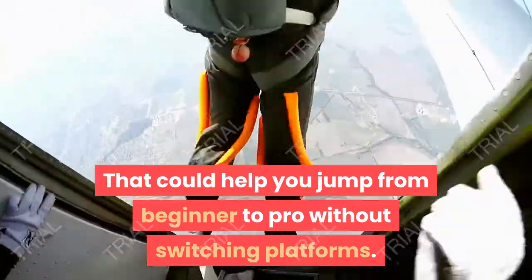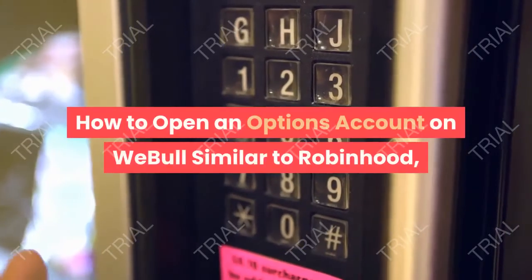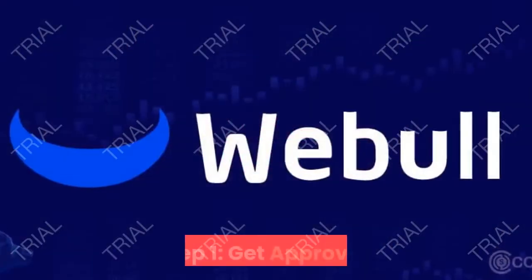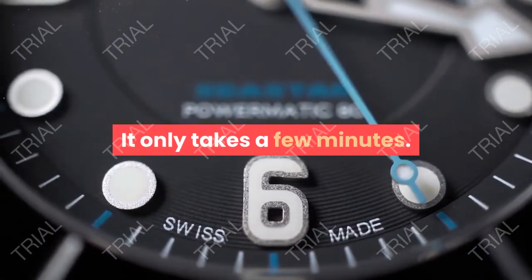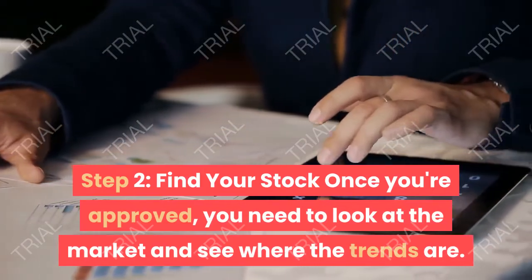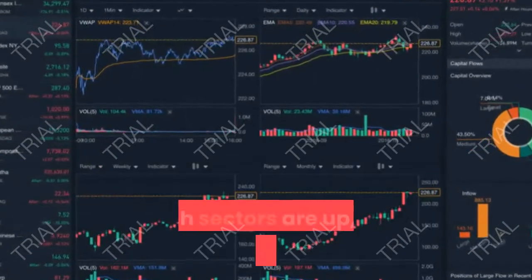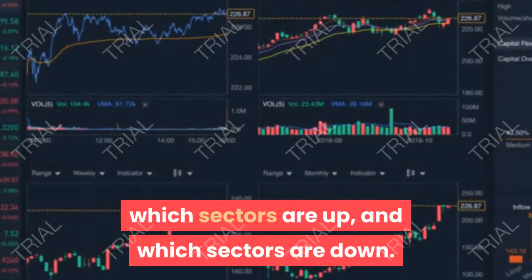Here's how you begin trading options with WeBull. One, you open an options account on WeBull, similar to Robinhood. There are 4 steps to options trading on WeBull. Number 1, you get approved. It literally only takes like 5 minutes. Find your stock. You obviously need to look at the market, see what the trends are, see what the volatility is. Your options trading strategy will be determined by the state of the market, which sectors are up and which sectors are down. Simple.